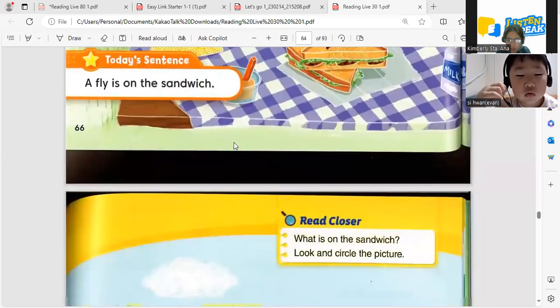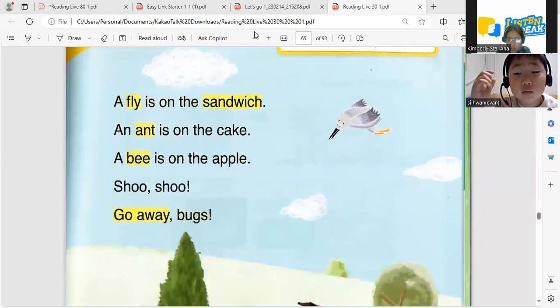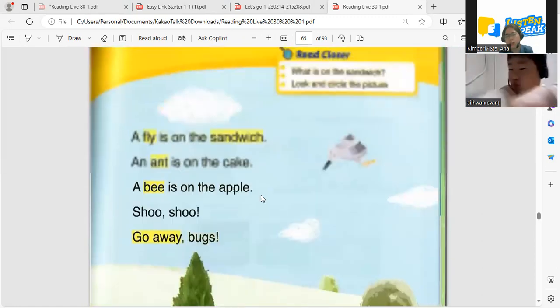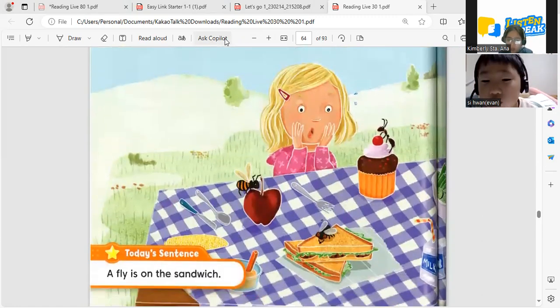Now, let's have this one, okay? Okay, let's read. Can you help me? A fly is on the sandwich. An ant is on the cake. A bee is on the apple. Shoo, shoo, go away, bugs. Nice work. Good job. Yes, you need to shoo, shoo, shoo, make the bugs go away. So, I have a question for you, okay?